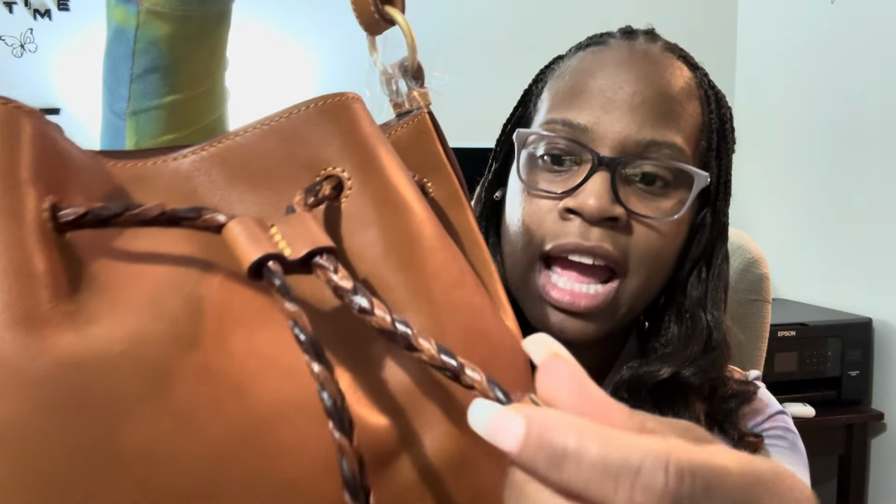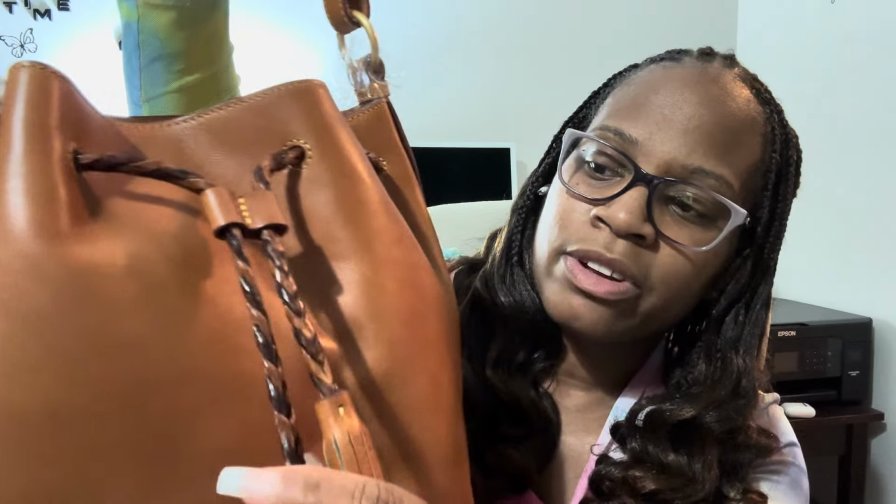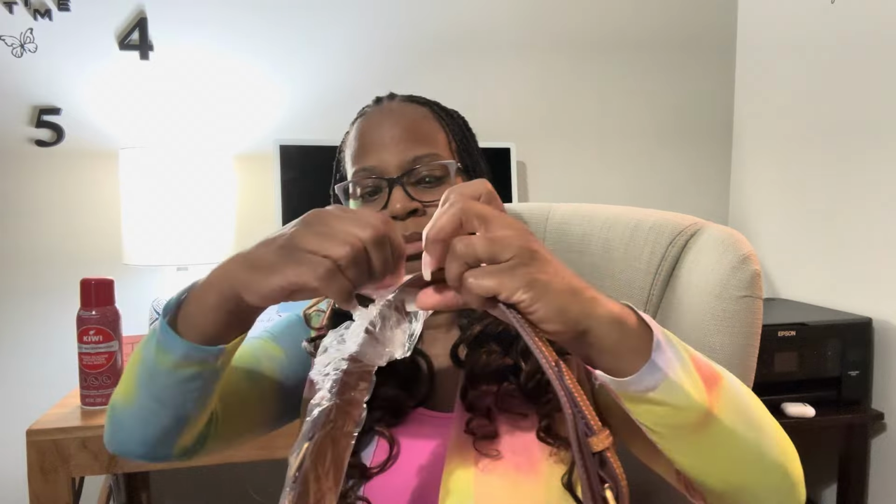I had to get this bag because what really attracted me to the bag is the drawstring and the braided leather, the two-tone leather braided drawstring. I just really like that detail to it. And then also the strap. I love the buckle strap here with the thicker base. I'm just gonna take this off because there's no need to not take it off because I'm definitely keeping this. So let me go ahead and take this off.